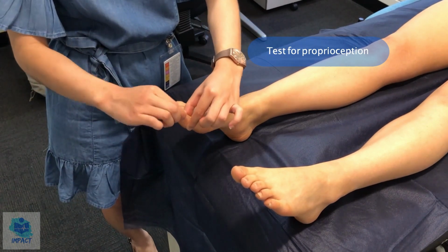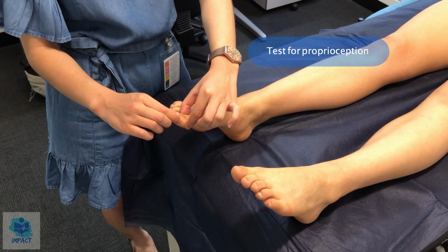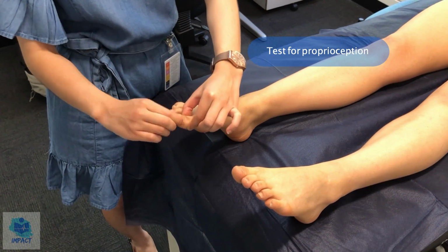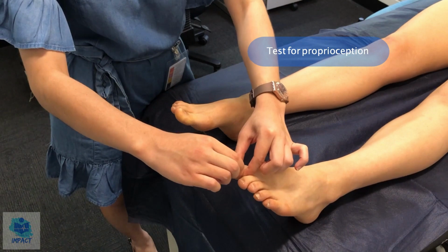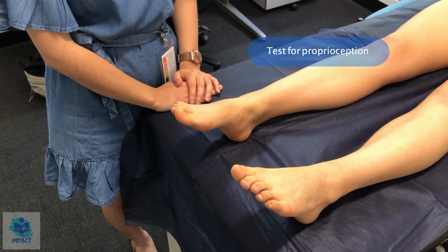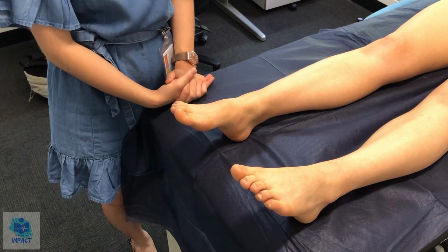Okay, great. Okay, so now I'm just going to move your toes up and down. So this is up and this is down. Yeah. And I'm going to get you to close your eyes, and can you let me know whether I move it up or down? Up or down? Up. Up or down? Down. Up or down? Down. Okay, great. Going to do the other side. So up or down? Up. Up or down? Down. Up or down? Up. Up or down? Up. Okay, great. So your proprioception is normal, which is your ability to sense where your body is in space.